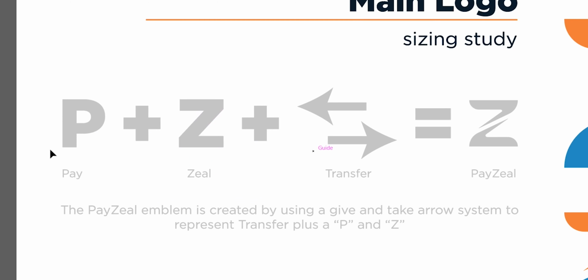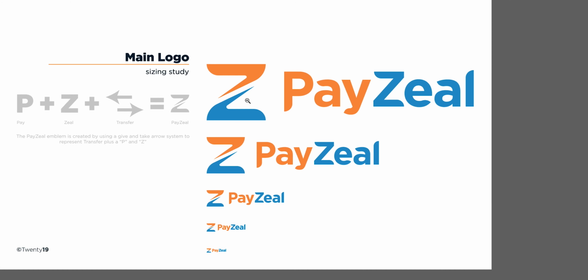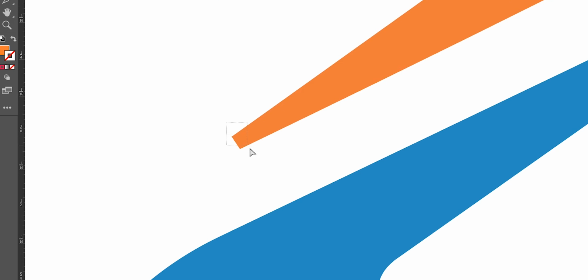So here's the main logo. So you got P for pay plus the Z for zeal equals the transfer equals pay zeal. So you got the transfer. Now, dude, I like what you've got here. The concept is great, but I want to make sure that you see these lines. You don't want these to be too thin. That is way too sharp for a logo. That is pointy. That could take someone's eye out. What you want to do is give the illusion of the pointiness without it being pointy. So this is going to be really crude again. I apologize for ruining your work here, but make it less pointy, make it more thick. When you've done that, you go ahead and round it off if you can.